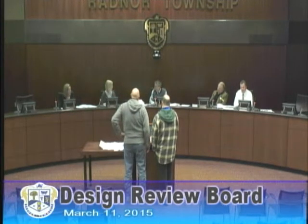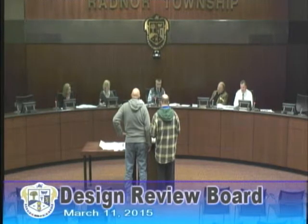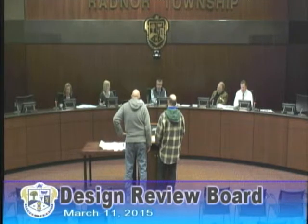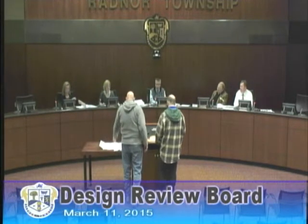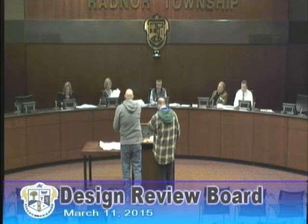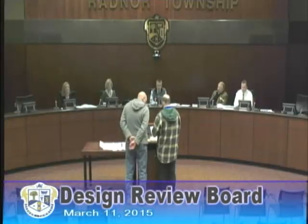So the board would be okay with that change, correct? Yes. We would ask you to submit at least a cleaned up version of what it's going to look like to the township, so it'll be in your file. Sure, no problem. But we have to wait for another meeting for that. No, but if you make a drastic change, like color or a whole different style, you're going to have to come back. I'll bring in just this section and show you what it looks like. Okay. Any other questions for us?